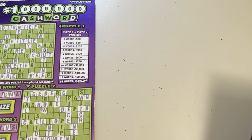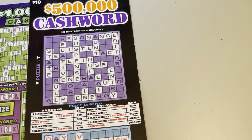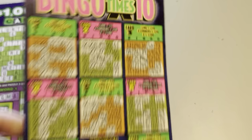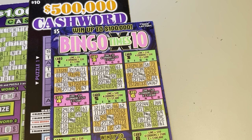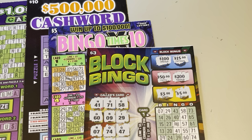So we got that big bad 25 there. We got a 10 on the other crossword. So that's 35. We got another 10. That's 45 on bingo. Another 5 on block bingo. That's 50.